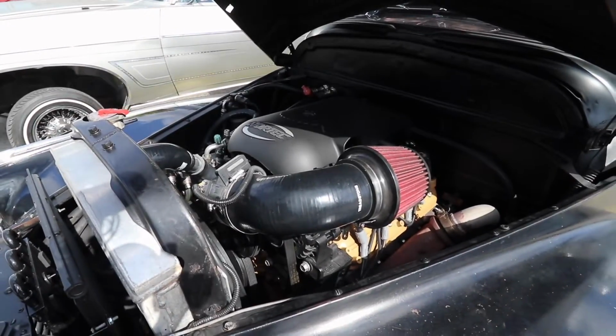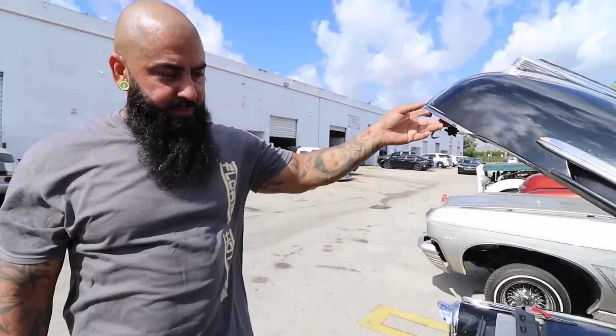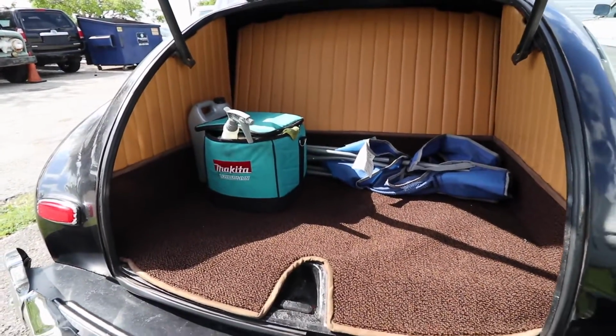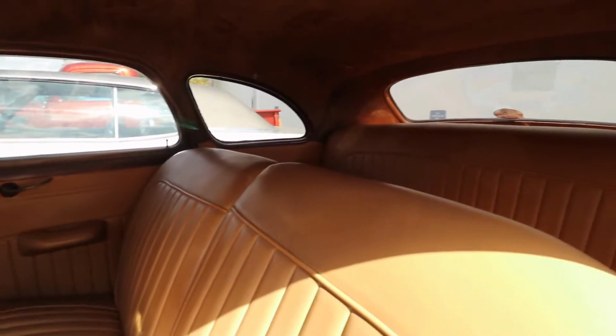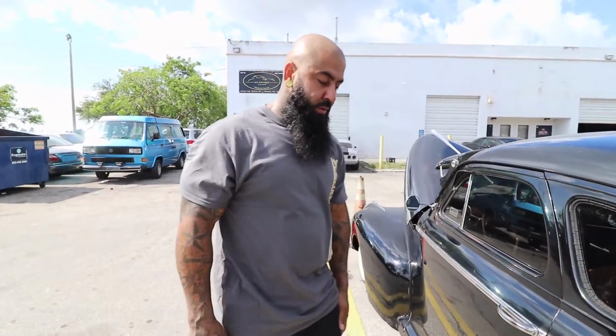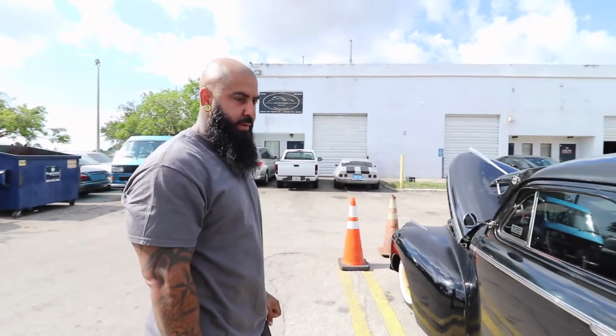This is an 05 5.3 motor, full AC system, full Accuair air ride. This is very nice. I've owned this car for about 7 years, and I've had it built for about 6 years. 6 years ago is when I built this car.